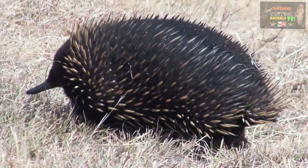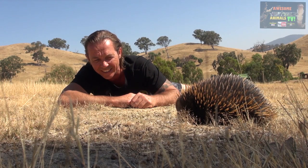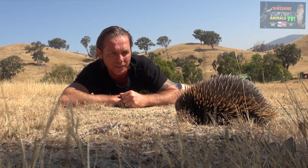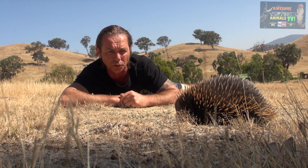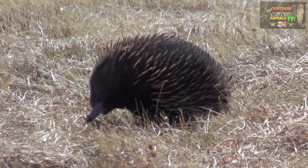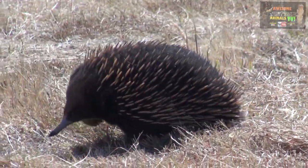And you can see the little nose and his eyes there. Got little eyes. He's primarily nocturnal. For some reason today, he's just decided that it's a cool day, so he's gonna get out and cruise around and see what's going on. One of Australia's unique species.